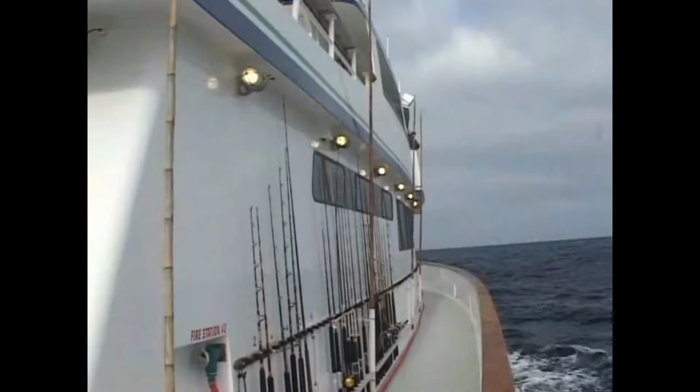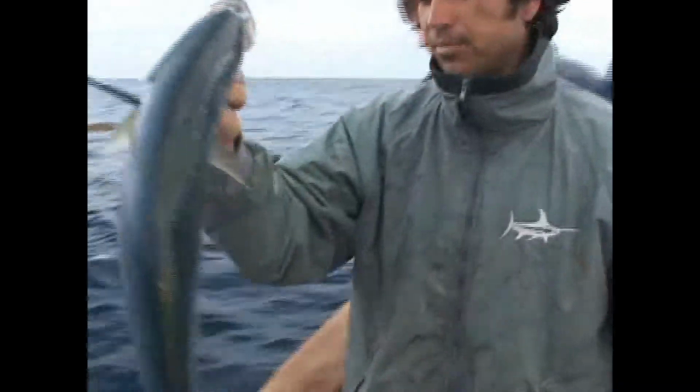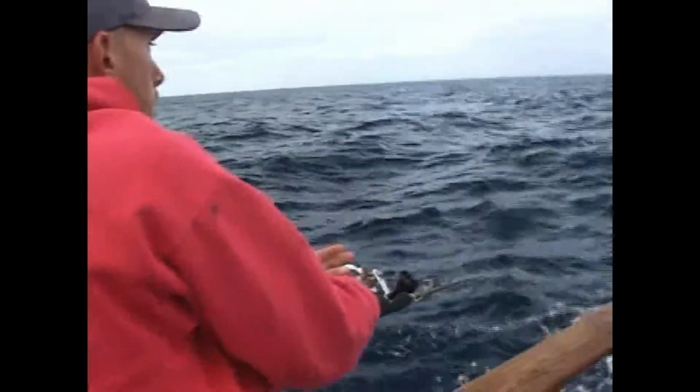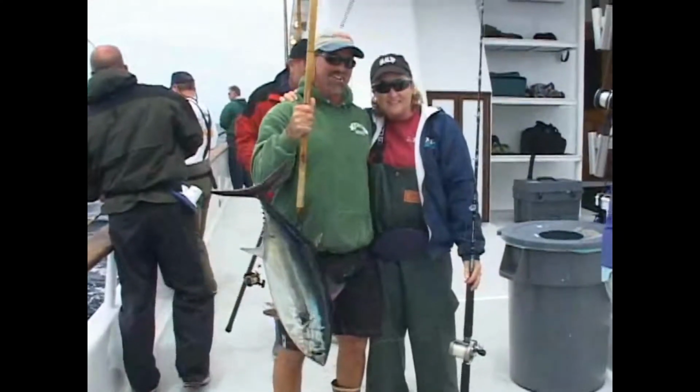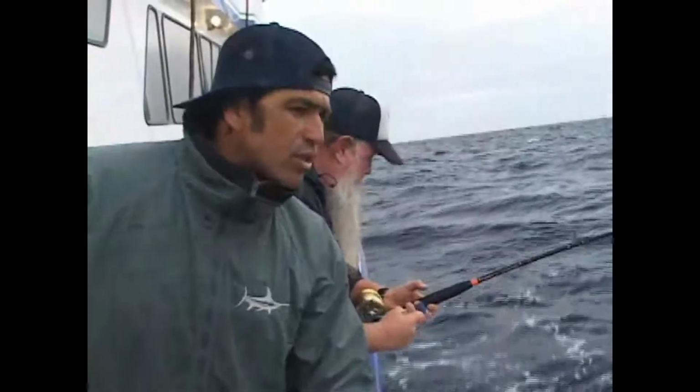There are birds up ahead and a kelp paddy. Some small yellowtail are on this one. Little mossback. Let it come tight before you set the hook. One more time around. Still marking fish here, guys. Just keep a nice lively bait on there. All right. Thank you. Rick, I think we just picked up your line.